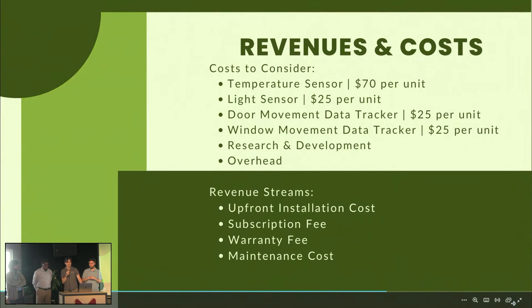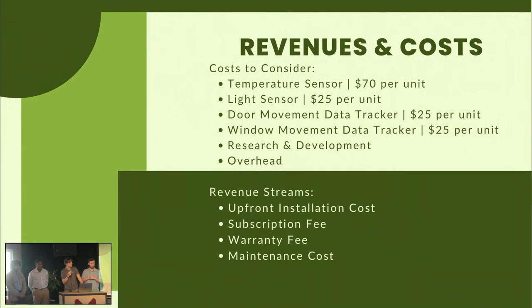So some costs to consider. This is based off some information we found online, depending on the unit and what it's able to track. So temperature sensors are about $70 per unit. Light sensors, door movement data trackers, and window movement data trackers are $25 per unit. And for light sensors, that's the PIR sensors. Further, there's research and development and overhead.